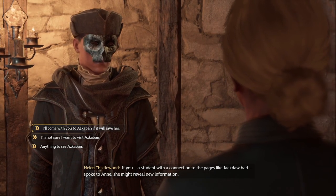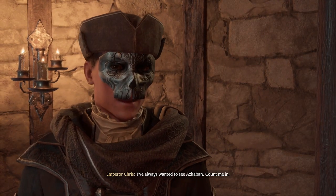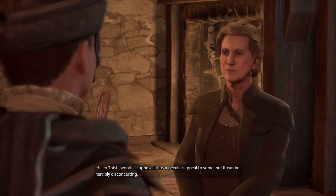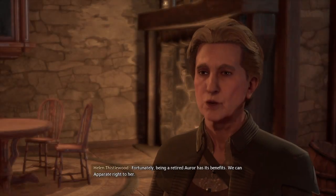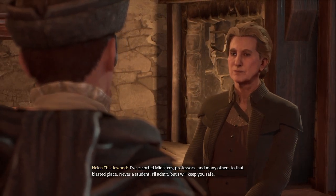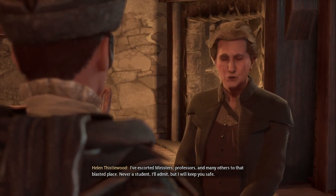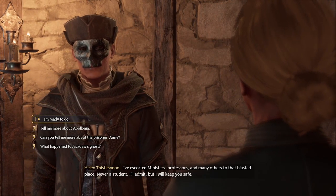I've always wanted to see Azkaban. Count me in. I suppose it has a peculiar appeal to some, but it can be terribly disconcerting. Fortunately, being a retired Auror has its benefits. We can apparate right to her. I've escorted ministers, professors, and many others to that blasted place. Never a student, I'll admit, but I will keep you safe. Seems pretty reckless to take a student.